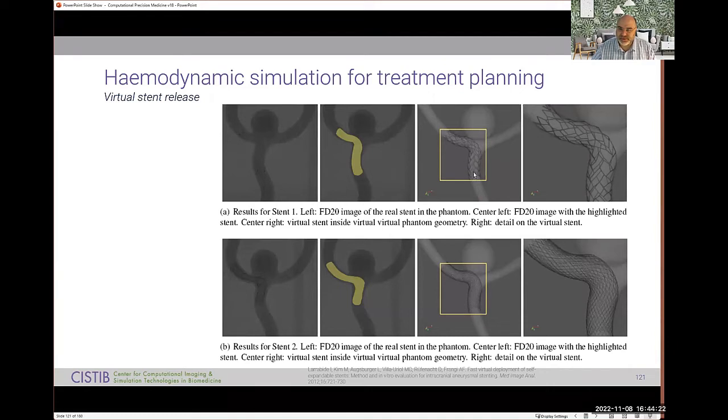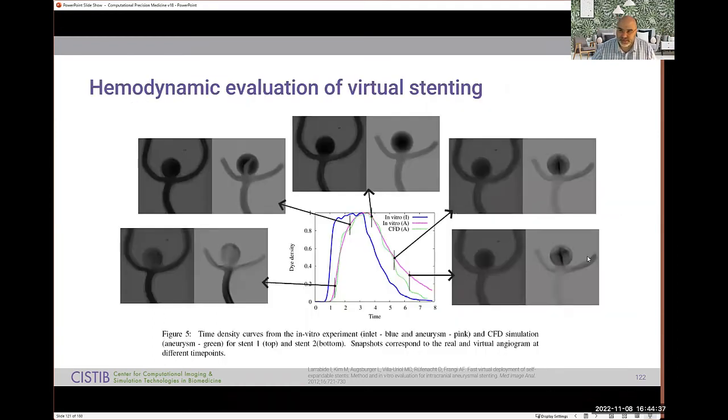device, and we inserted a real device. But then in the digital replica, we could do a virtual stenting. So we had the real and the virtual side by side for comparisons with two different stent brands. And then what you can do is inject contrast agent through the physical phantom. So you put that into a programmable pump, and you inject contrast agent, and you look at the swirling pattern and the time dilution curves, which is what you see here.